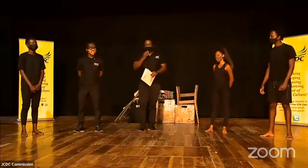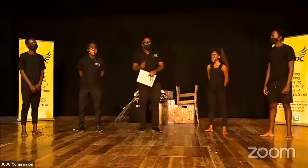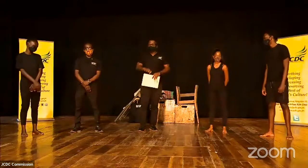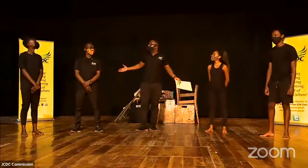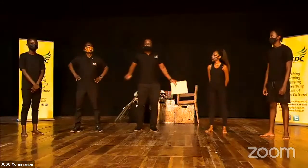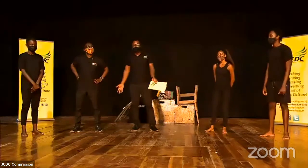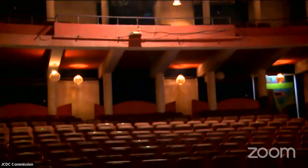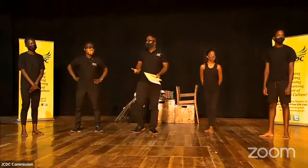A wonderful workshop we had today. Thank everyone for joining us. We saw persons from most, if not all, of the parishes here in Jamaica. And we're here at the Little Theater, the LTM Little Theater. This is where the national pantomime usually happens. This is where we usually have our national performing arts finals for the JCDC. As you see, the chairs are empty. There is no one sitting in the chairs, but we are here in this historic place where theater arts was created.